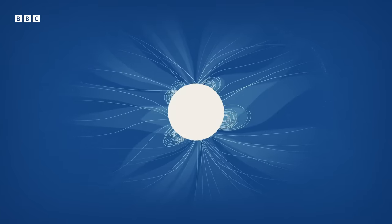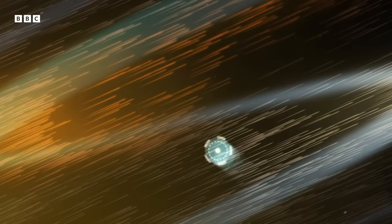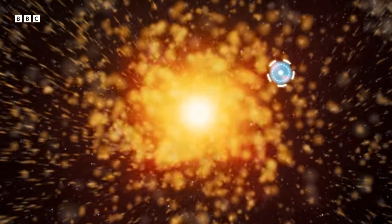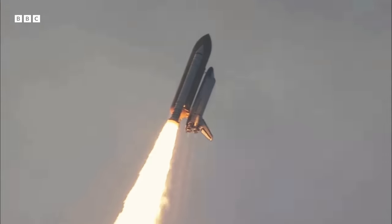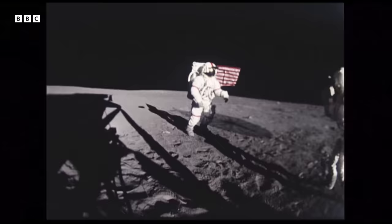And as well as solving mysteries, Parker Solar Probe is also creating puzzles for Noor and his team to try and solve. Parker Solar Probe, like any other mission, answers questions, but by answering a question, it actually poses many more other questions. In a way, that's the essence of exploration. We come to this world as explorers, and we leave it as explorers.